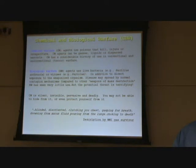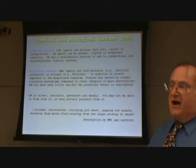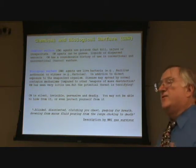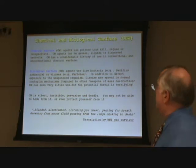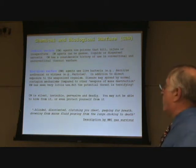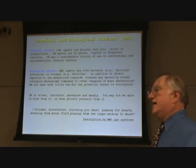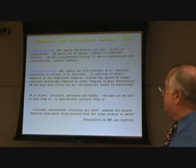We're going to start off with some definitions, and we'll first define what exactly is chemical warfare, and I want to differentiate it a little bit from biological warfare. The Army lumps chemical and biological warfare together. It's abbreviated CBW. What exactly is chemical warfare? It's the use of chemical substances which are toxic or poisons, and these chemical substances are designed to kill, injure, or incapacitate.